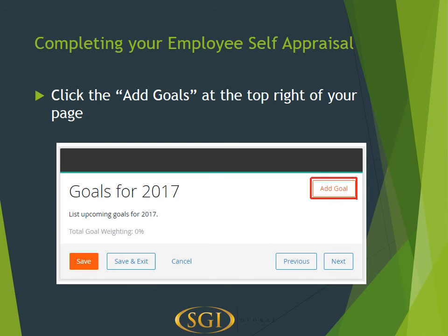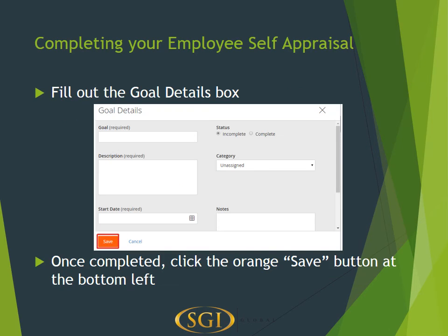Now the second section is goals. This is going to be a lot more intense for the manager training, but if you think that you'd like to add some goals for yourself, it's pretty simple. You just are going to click the add goal button in the top right corner. And that is going to bring up a more detailed box.